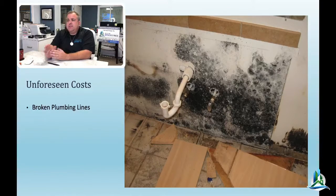Now, this one here, when you do see this, it's typically behind the sink or the dishwasher. One of the hoses has a very minor leak, and it's been leaking for a while, and boom, you've got that hellaciously bad mold. That's the mold that smells kind of bitter, and if you get too close to it, it'll actually make your eyes water. It's bad stuff.